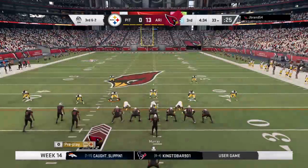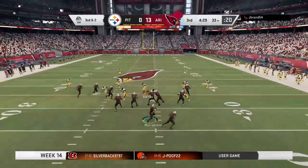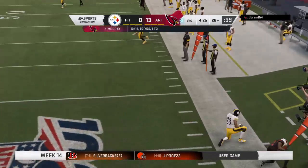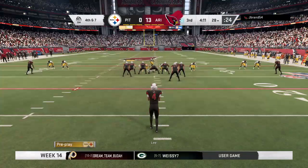The Steelers now in the nickel here on third down. 3rd and 2, and here's Murray. And he's going to find his man out of the backfield. That's complete. He went backwards 5 yards there on third down to bring up 4th.